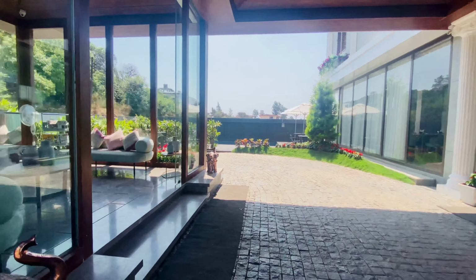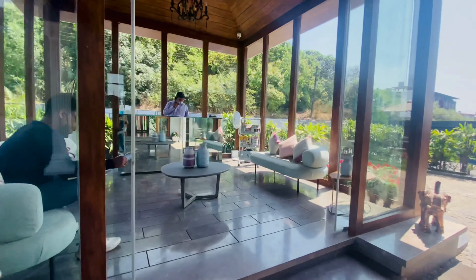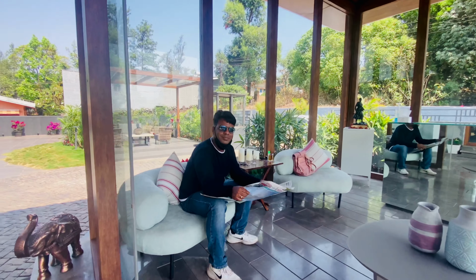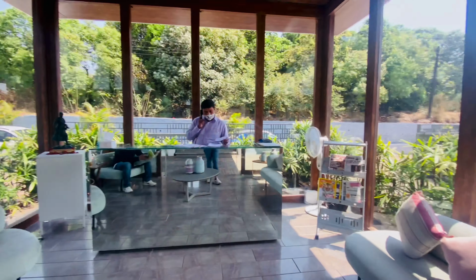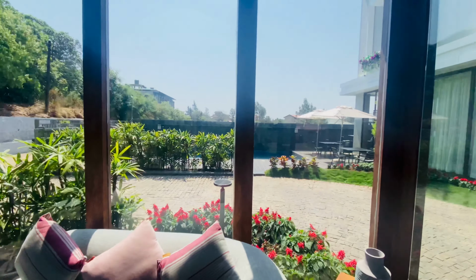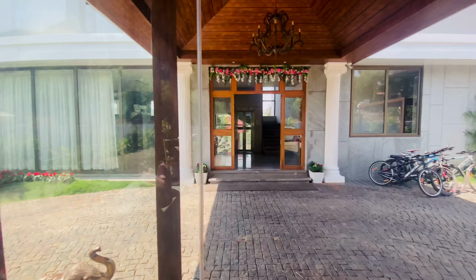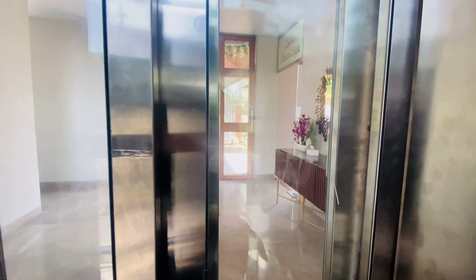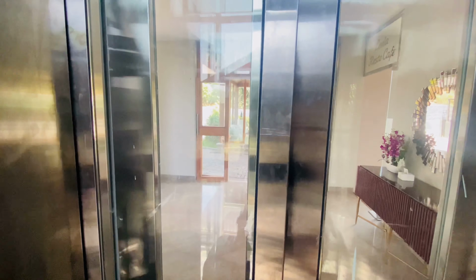So here in the resort, what was the best thing which I liked? This reception area. This reception area was not inside their building. It was outside, in front of that building, and it was made up of completely glass, and I liked it so much. After completing the formalities of check-in, we are now heading towards our room. Let's go, let's check it out.